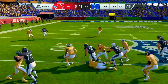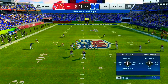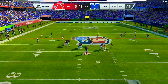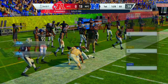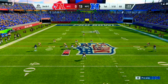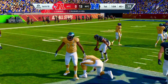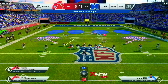Here's a carry for James Conner of the Steelers, and he'll take this for about 4 up to the 46-yard line. To throw on 2nd and 6, Mahomes able to get this to Gordon. It's a 4-yard pickup, and that'll make it 3rd and 1. They'll try and run forward with Conner. And he's got the first down before being taken down at the 46. It's a gain of 4 there, and it gives him a new set of downs.